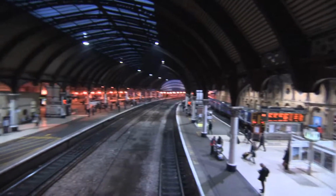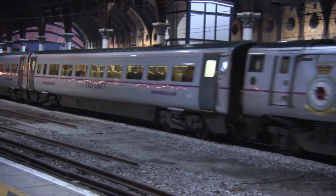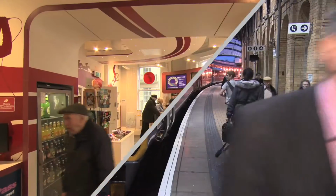All railway lines lead to York. That's only a slight exaggeration. Of course, York Station is the halfway point on the East Coast Main Line from London to Edinburgh, but there's also fast links from right across the country. Wherever you start, you can probably get here quickly and easily by train.